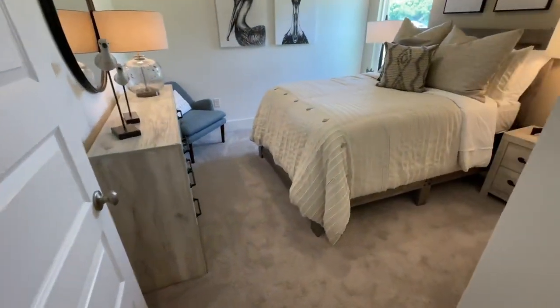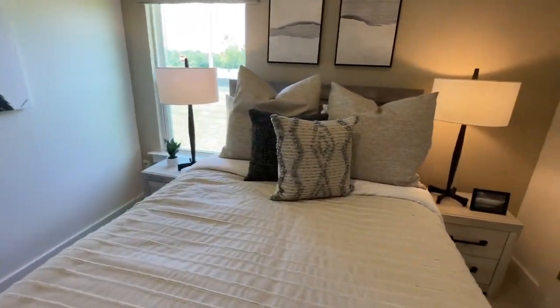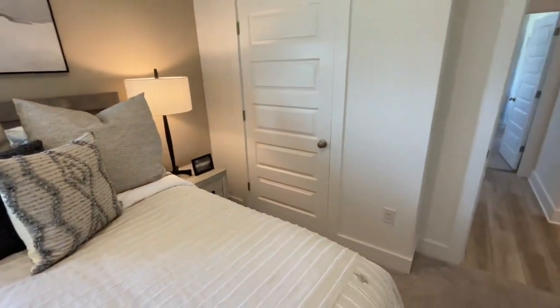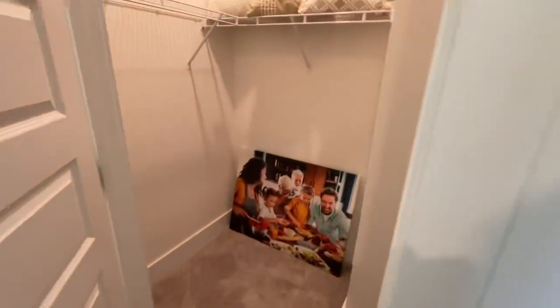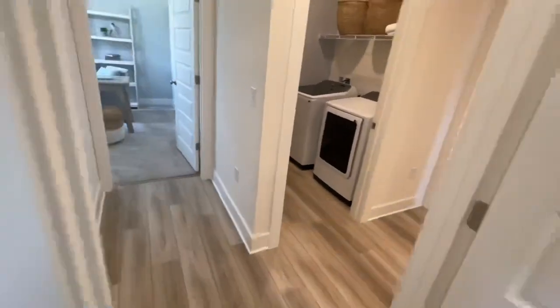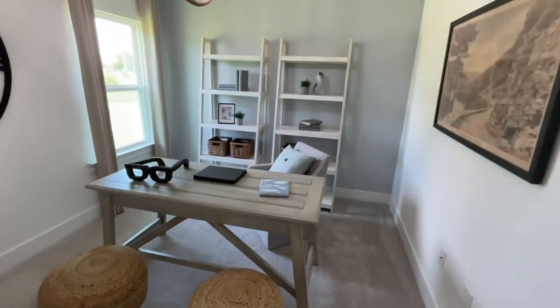And then bedroom off to the left. As you can see, this looks like a full-size bed in here, but you could put a bigger bed in. And then as far as this closet is concerned, really big closet for a second bedroom. And then going into the other bedroom, which they have set up like an office.